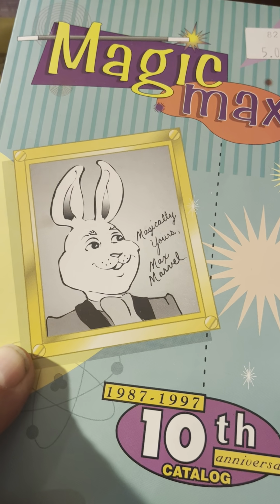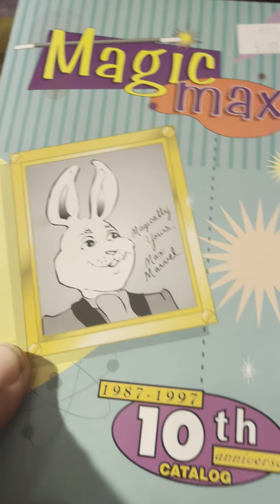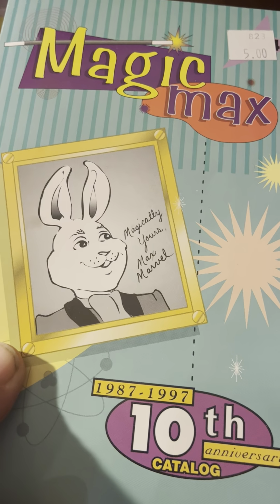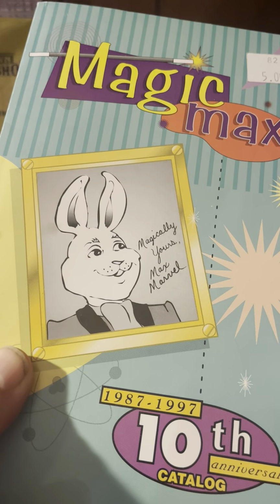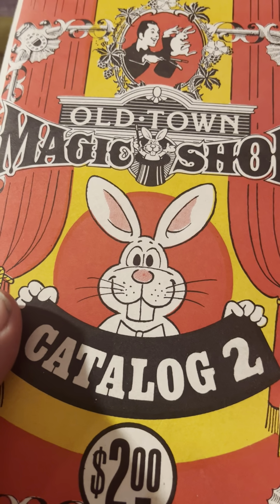Alright, I'm going to read another catalog. So this might be another video just for me, because I want to put this in a display box. If you watched the previous videos, I mentioned that the first shop I went to, the first catalog I had, was Old Town Magic Shop.